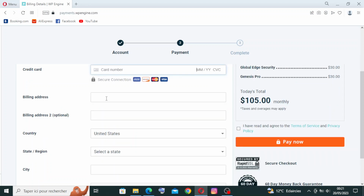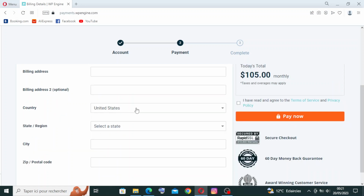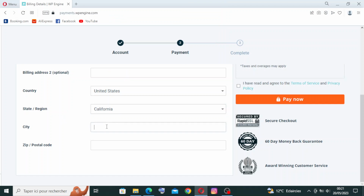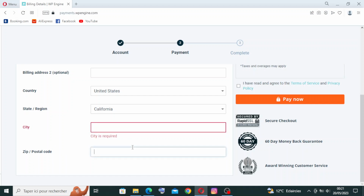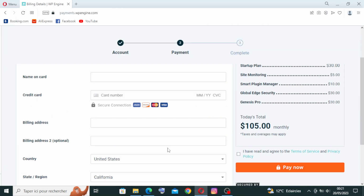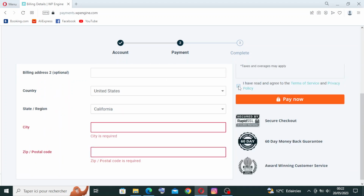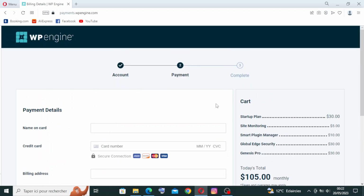You can find it on the back of the card, the last three numbers. Okay. The billing address, that means the address that you live in. And the second one, this is optional, that means you can skip it. Your country is already the United States. The state or the region, you find all the states here. Okay. The city that you live in, it should be correct, like I said before. And the zip or the postal code. Okay. I will not write it now because I will not create an account on this website. I just show you the different information, and after you write this, you will click here that you have read and agree to the terms of service and privacy policy, and you will just buy the order, and then you will create an account.